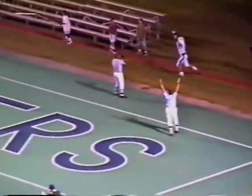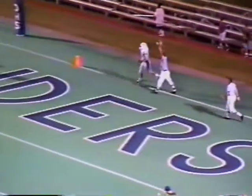He'll turn, quick drop, wants to throw. It is in Cherry's hands. Does he get the feet down? Yes. Touchdown, Blue Devils. Great pass, great catch, single coverage.